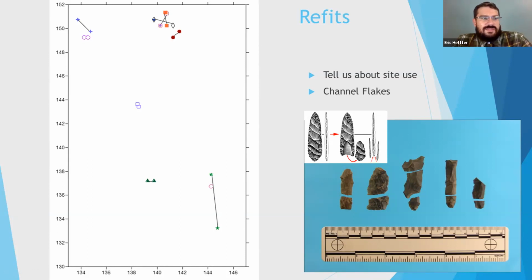And because of the slow depositional nature of the site, these refits probably indicate use of space. You know, this isn't just like these things have been moved by the river or anything like that. So it's really kind of cool to see how these items move around the archaeological site, and how people have moved them around the site.